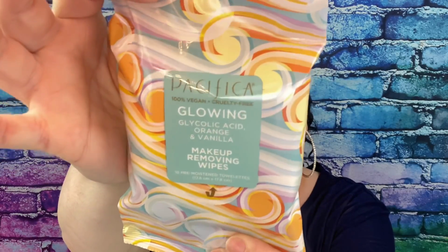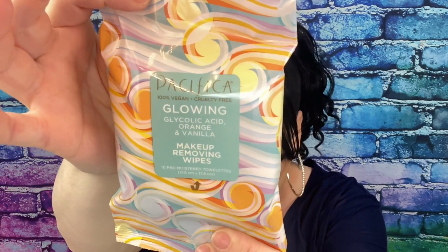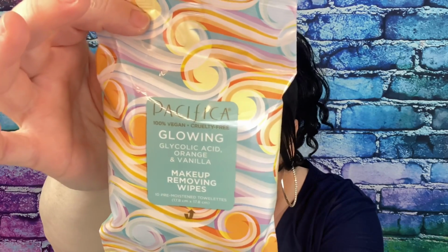So then we have, by Pacifica, the Glycolic Acid Orange Vanilla Makeup Removing Pads. I'm not sure if this is full size or not. I don't think it is. This is 100% vegan and cruelty free. It says wipes made with glycolic acid, coconut water, calendula, and aloe work to remove makeup and oil while helping get your glow on.